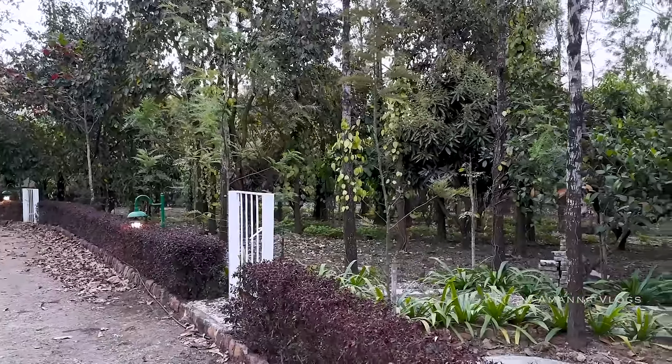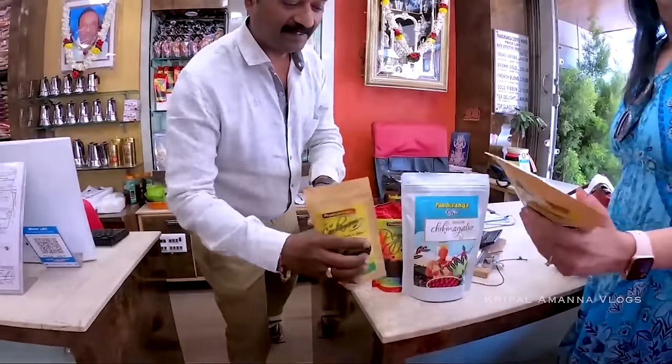I think let's go to the garden, no? Yeah. So the last time around, we quite liked the coffee that we tasted here, and we asked him about the coffee, and he guided us to this place called Panduranga Coffee Works. And we went there. In fact, I also have a vlog on Panduranga Coffee Works. I'll place a link to that in the video description below. And since that day, that's the coffee that we've been having at home.